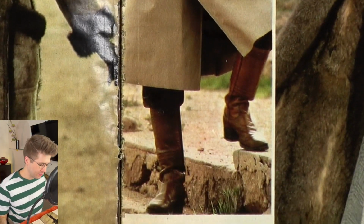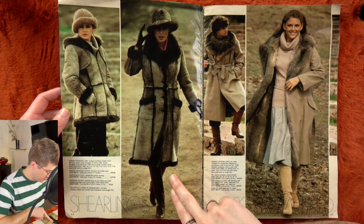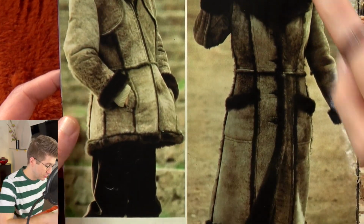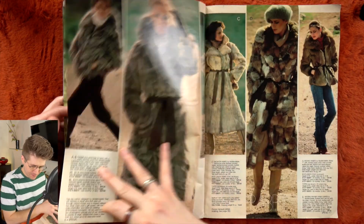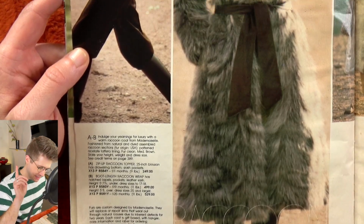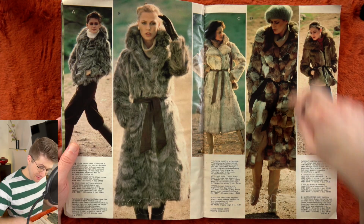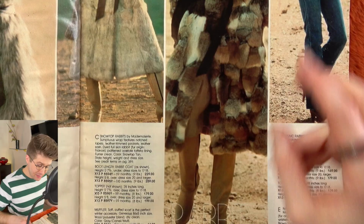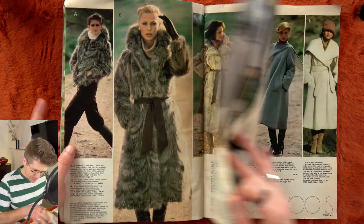Oh, wow. We have two shearling style coats over here with a dark brown or black fur interior, which is pretty cool, and a matching hat to go with, which is incredible. I didn't expect it to be so furry. And I also didn't expect to see so many different types of fur, okay? This one is called Mosaic Rabbit. It's like a patchwork thing. Lots of different pieces, different colors, all patchwork together.